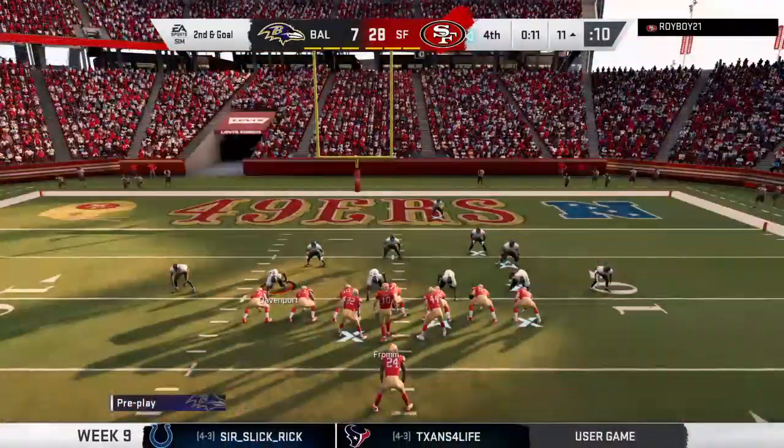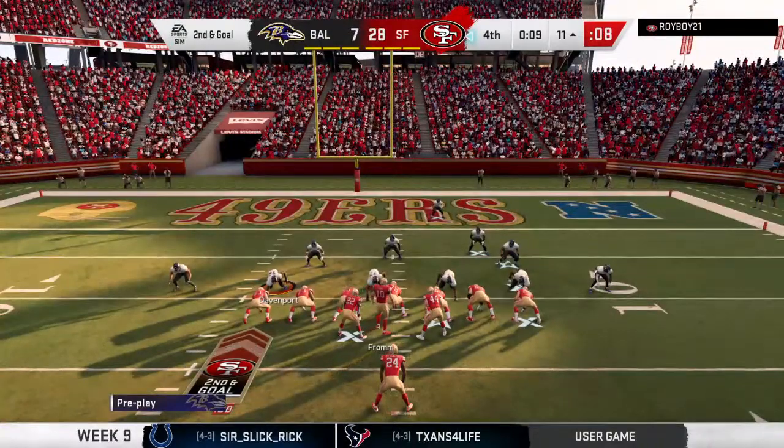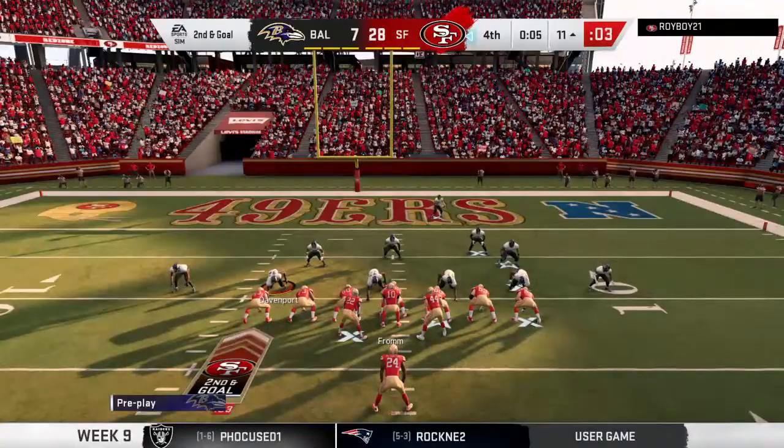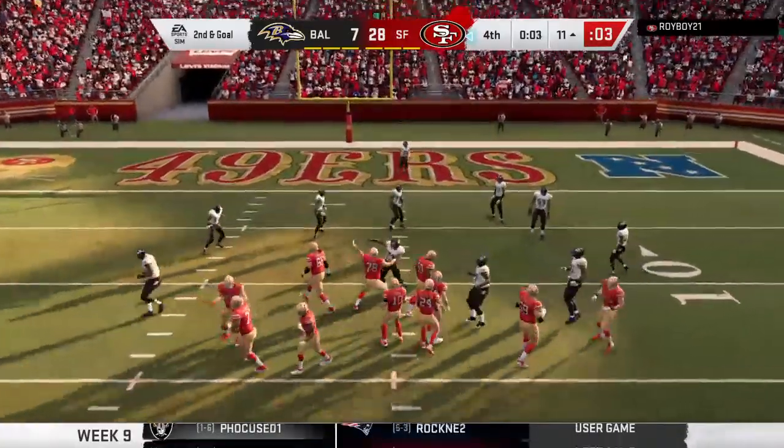So they get pushed back to the 11, and here's 2nd and goal. And they'll indeed take a knee.